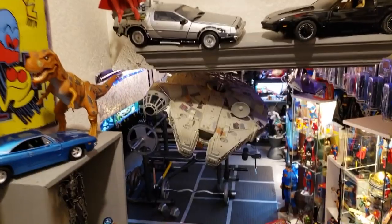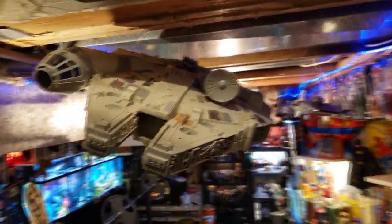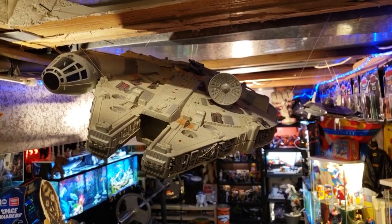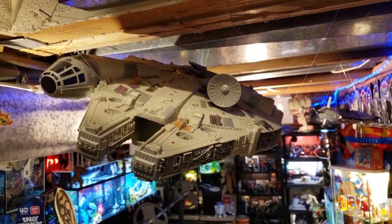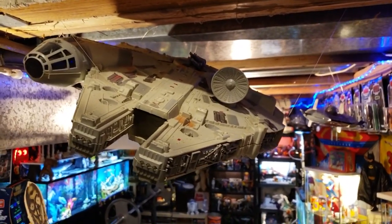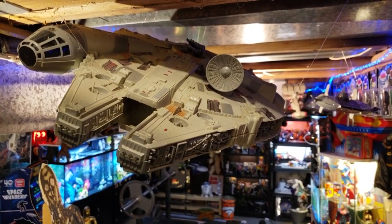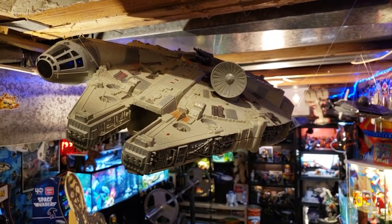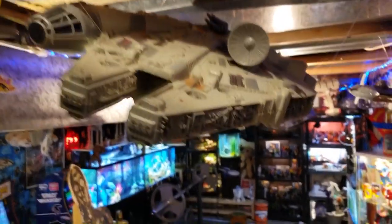Alrighty, so as we proceed our way down into the archive room itself, that's the hallway, we are greeted by my 1995 Kenner Hasbro Millennium Falcon. This, of course, was released in 1995. Got this in college. It was a gift, and yeah, I've hung on to it. It's hard to believe even the reissue itself is now 24, almost 25 years old. That is just bonkers to me. But nevertheless, that is where we are at. So yeah, this is the 1995 reissue Millennium Falcon.